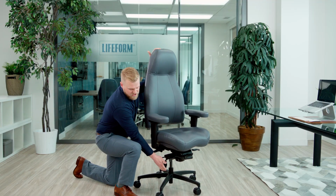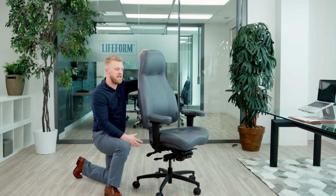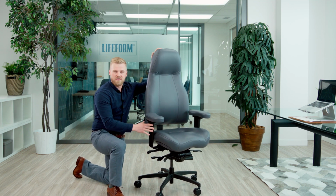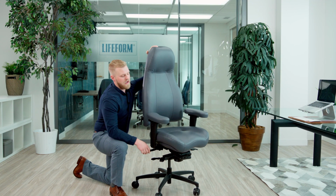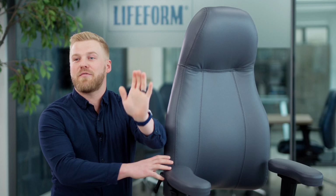Now we do have the adjustment to be able to tilt or recline back, again, the importance of that headrest as we're reclining back and tasking. Something that's unique about Lifeform chairs, and this chair specifically, is we have a forward tilt function. So the forward tilt, and I'll engage this here, allows for that user who maybe tends to scoot to the edge of the seat and get away from their backrest.